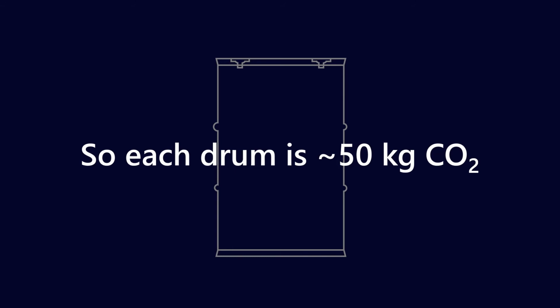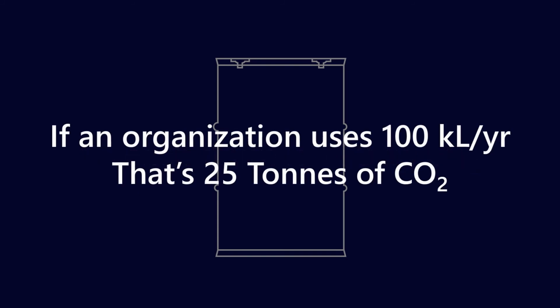So if you have some kind of sustainability criteria that you're trying to meet, or if your company is trying to reduce its greenhouse gas impact, you have goals around environmental progress and sustainability, this is really low-hanging fruit. So to go to a bulk solution is going to make a lot of headway. So here's an example. If an organization uses about 100,000 litres a year, by going from drum to bulk, you could defer about 25 tons of carbon dioxide emissions. Very simply.